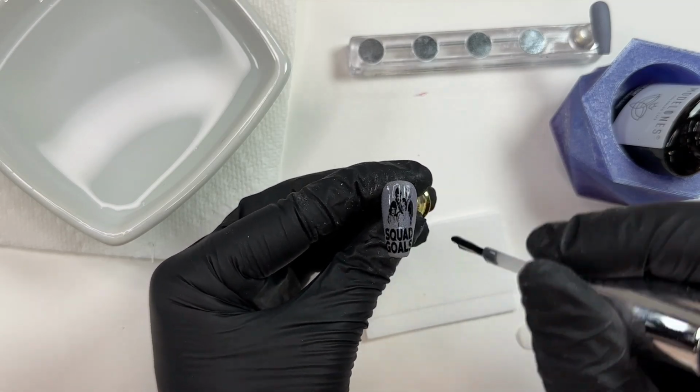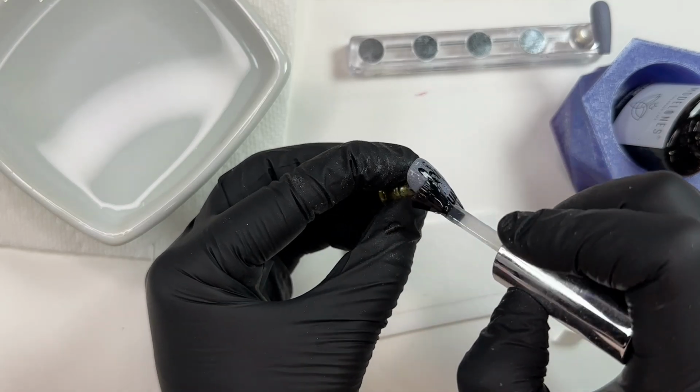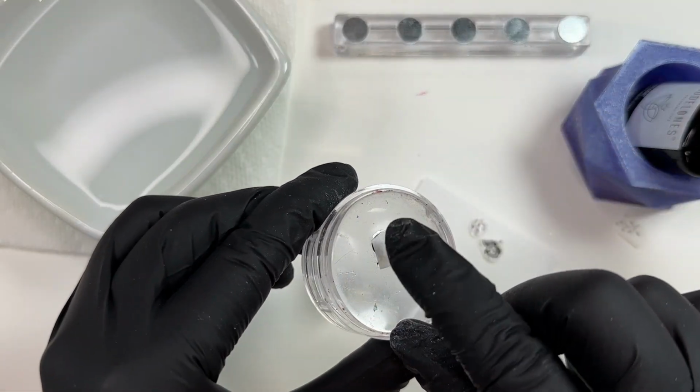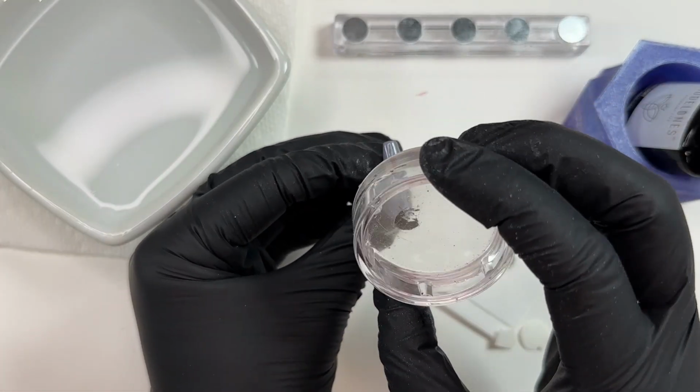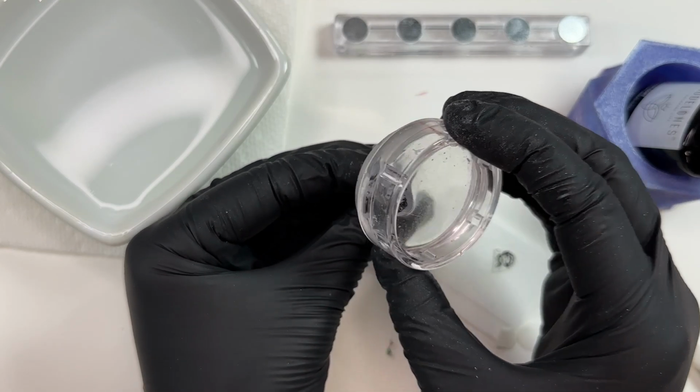So you can see here, to save some time, because we did a lot of decals on this nail, I went ahead and just started applying the decals to the nail here. And then I went ahead right away and just cured it with a gel base. So right now, this nail right here is so fun.